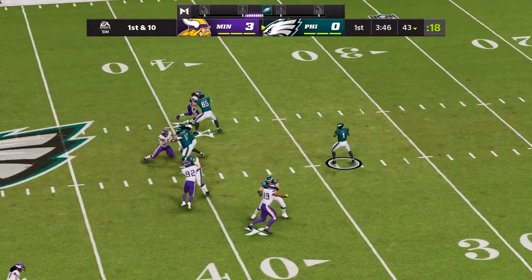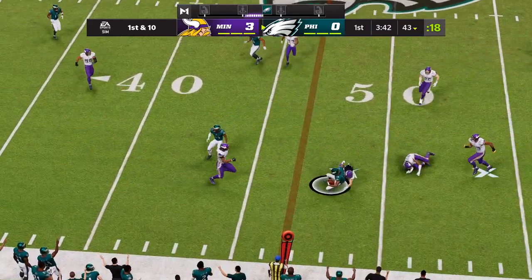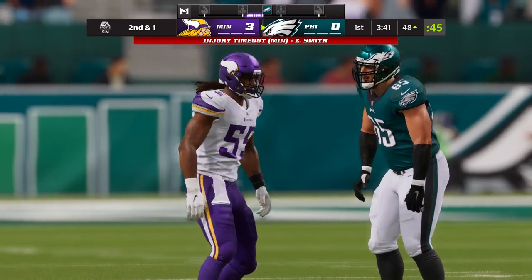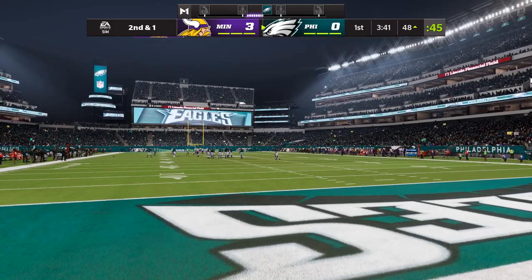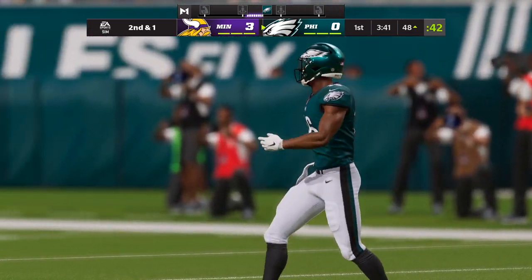They'll throw on first down with Hurts. And this is caught by Watkins. And this will leave him a yard short. Nice pickup of 9 yards on first down. They do not score. Now we'll look at Smith. Not sure exactly what happened, but he's still down. Well, he gets attended to. We'll step aside.